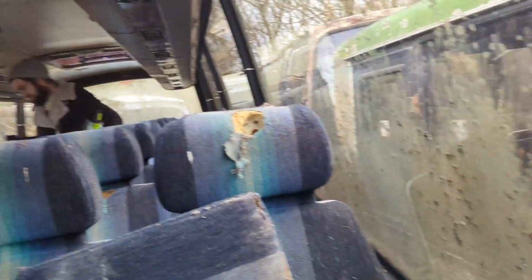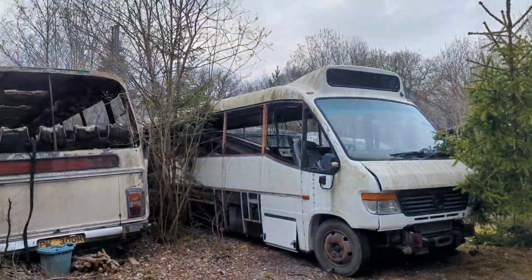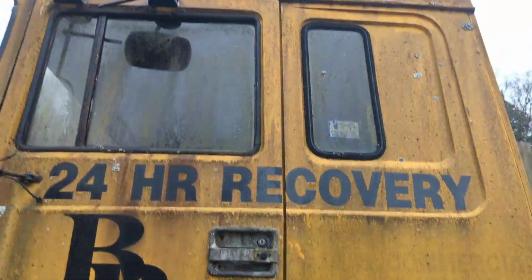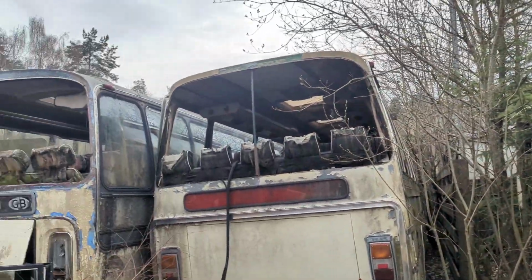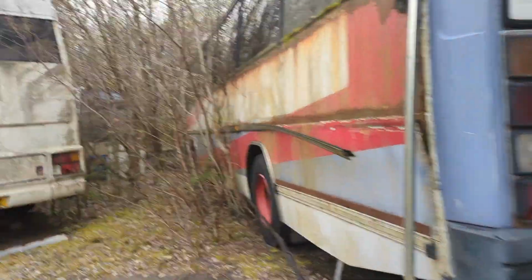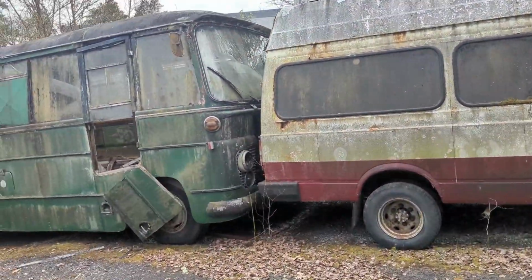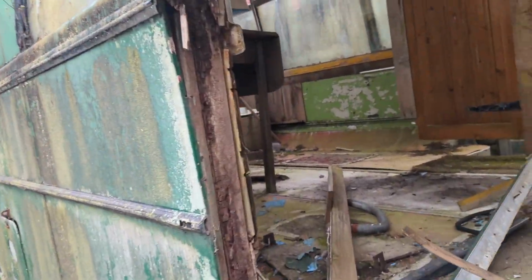Can you see, Mr. Beardy? This truck. It's a recovery truck. Amazing. These look like they've been badly damaged. That green one's really on. Seems like there's one behind there, just tucked in as well. Proper creepy looking, this one.